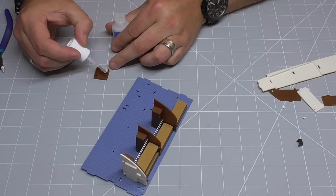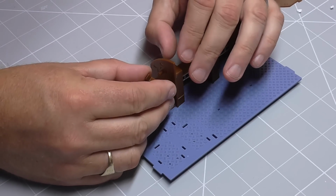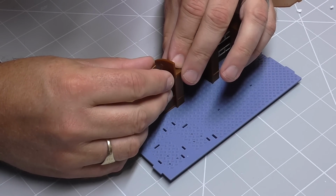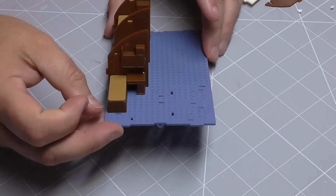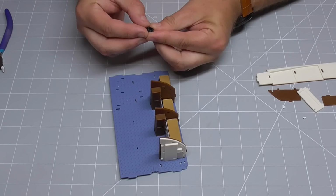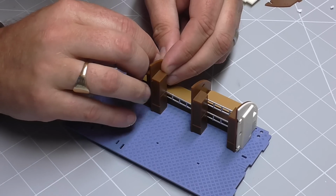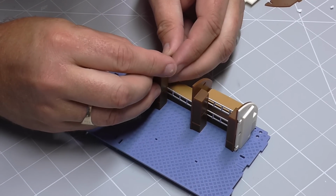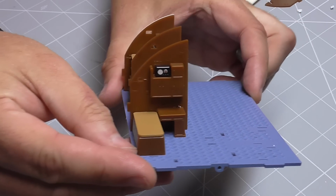So again, I'm just going to be putting a little bit of glue just into these holes here. And the cupboards are going to go this way round. Push that into place. So that's looking like that. And I put some glue just on this radio here. Tiny radio to go in. So that's looking like that.